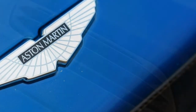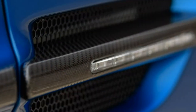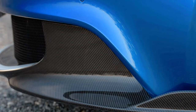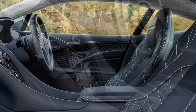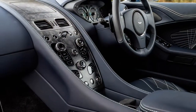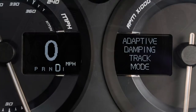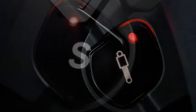Trying to quantify the Vanquish S by rational criteria is an exercise doomed to failure. It is more expensive than the DB11 but is much less spacious, slower, and with a lot less equipment. Offered in the coupe form we drove at $297,775 and as a convertible Volante at $315,775 that we haven't experienced yet. It's due in dealerships come April.